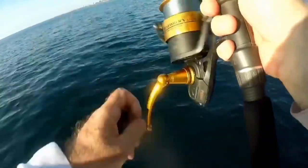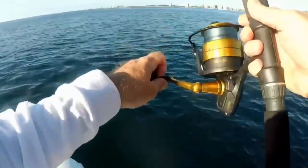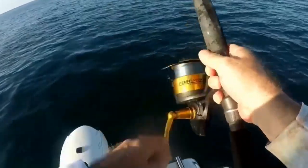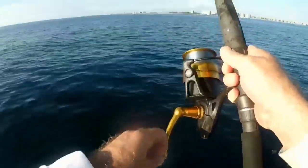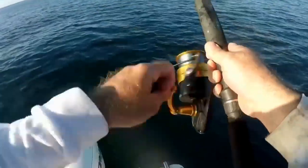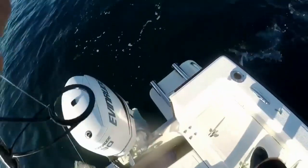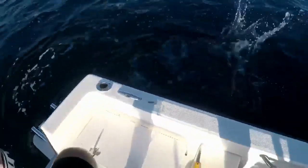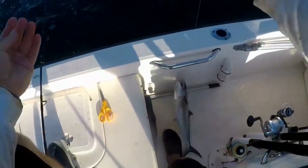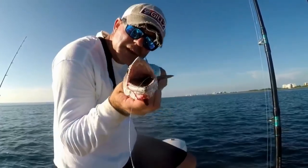My live bait just got eaten. We're good to go. It's a little kingfish. Nice little kingfish.